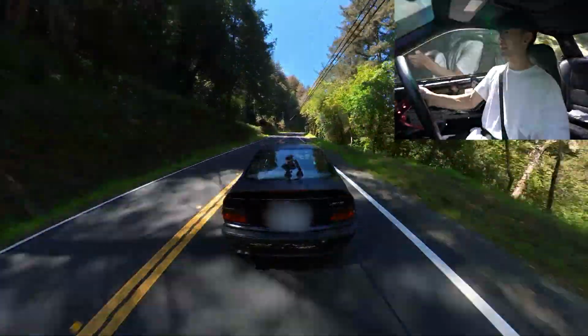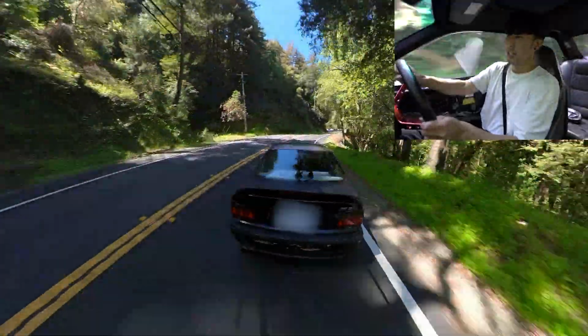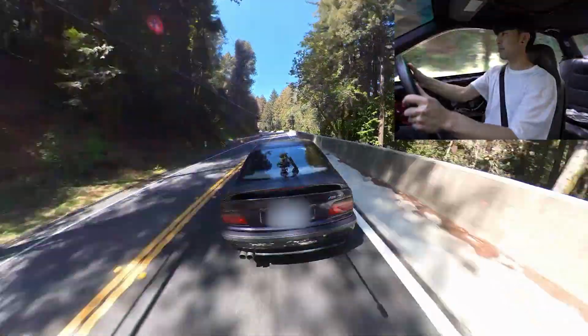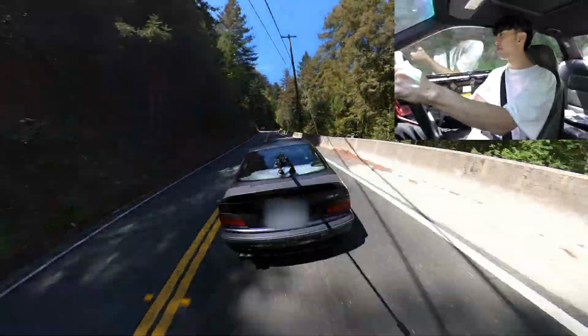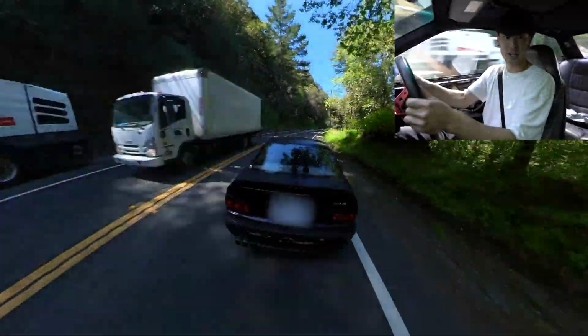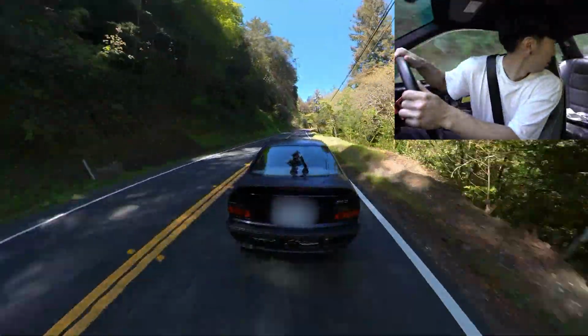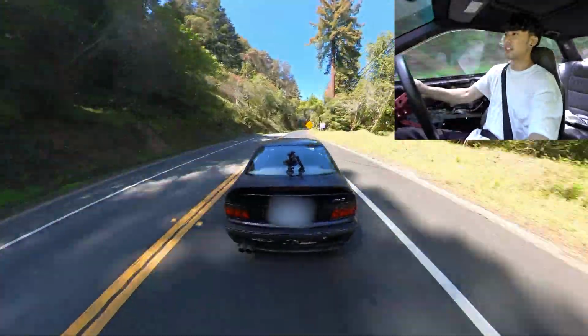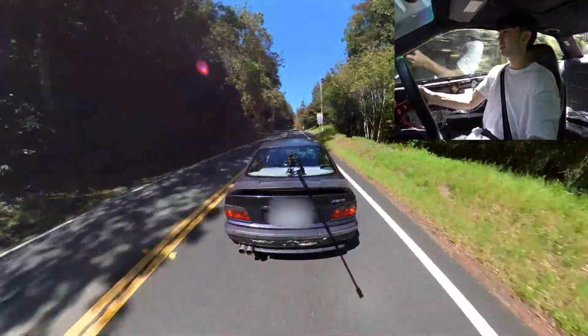Feels good. I mean, it definitely feels well put together as far as the interior and everything goes over my FD. The reason I'm so nervous in my FD all the time is because it's fallen apart so many times. So that's why I get kind of nervous. Is the camera still on? Yeah, it is. I get nervous with my FD, not because of the driving, because I have to go kind of slow here.